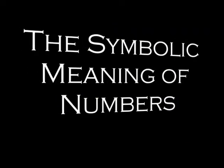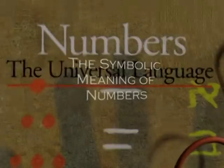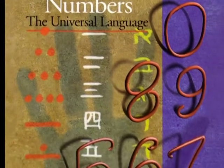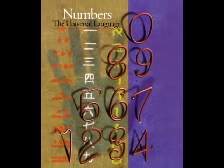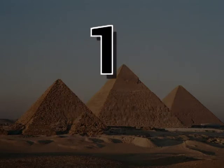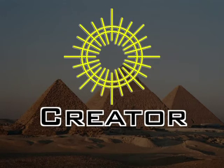Before we visit the meridian line, we must acquaint you with the symbolic meaning of 7 numbers that will be referenced throughout our field trip. Numbers have been used for thousands of years to represent esoteric, philosophical, and religious concepts. The numbers 1 through 7 are critical to our study of the city. The number 1 represents the Creator, the source of all life, which was often depicted as the sun.